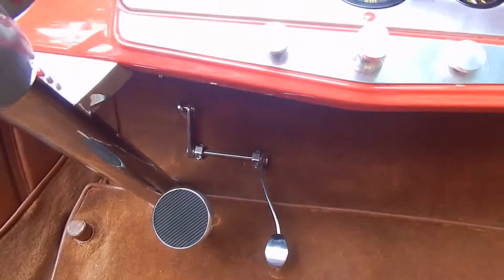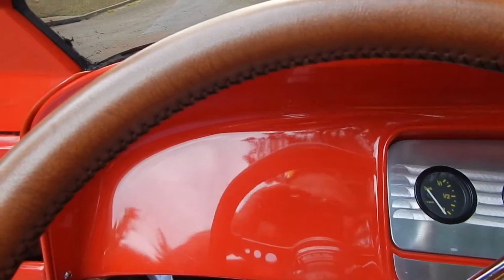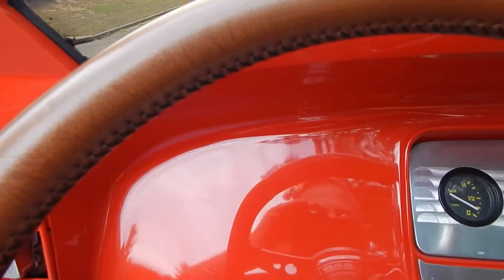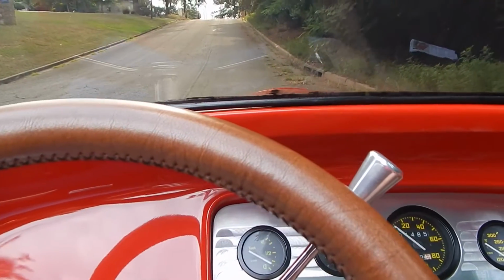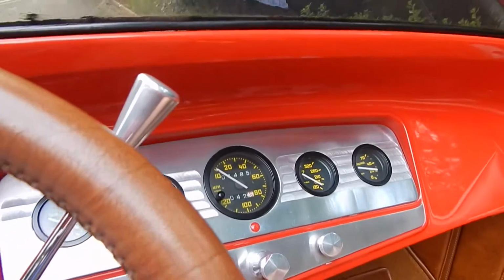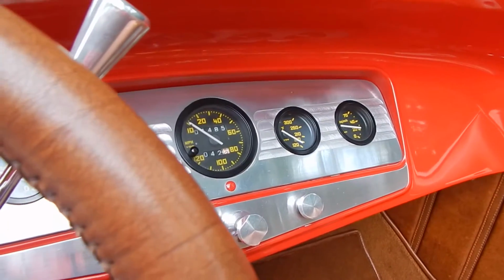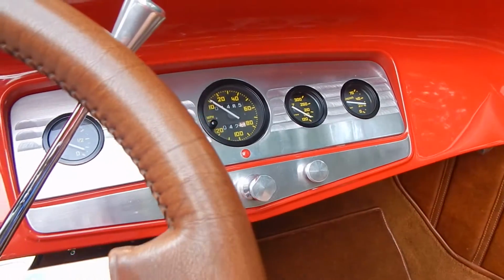I don't know what else to say other than it's about time for you to get in. I'm not going to show you how this old girl starts, but we're going to start it up here. The reason that buzzer's on is because of the license plate. It reminds you to put the license plate down to drive it. There you go. I just reached underneath the dash.